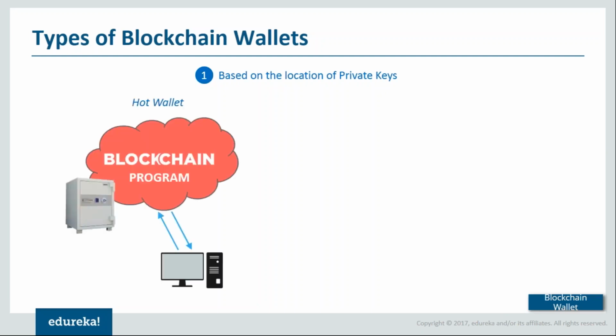Now, when we talk about a hot wallet, this is basically a blockchain program wherein the private key is completely stored on a cloud-based server. So you don't need to worry about where it's being stored, because it's present on the cloud, and anytime you want to access it, you can go to the website of the blockchain wallet and immediately access it as per your requirements.